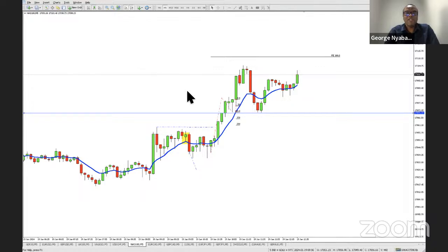Okay, I will have a look at the UK chart just now. Nasdaq chart, 8 bars after entry. Let's have a look. So the trader is counting 2, 3, 4, 5, 6, 7, 8. I think the trader is saying there's an entry here.